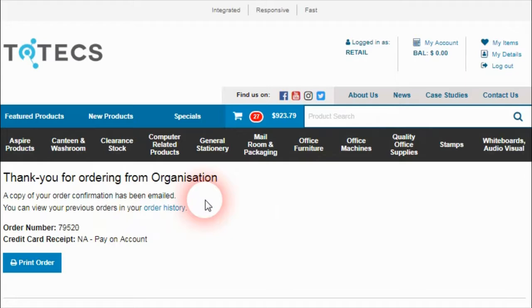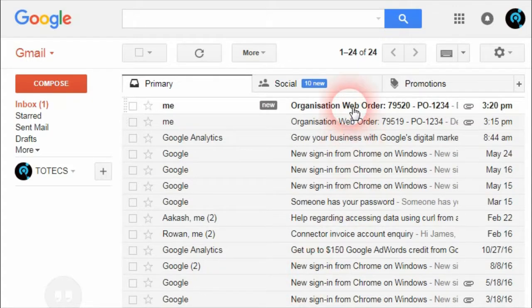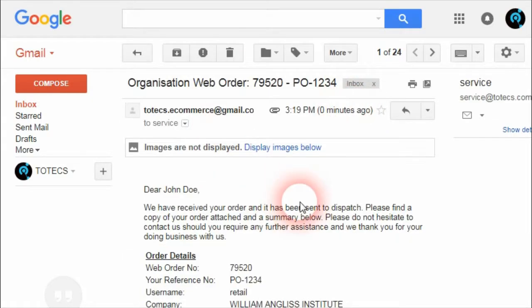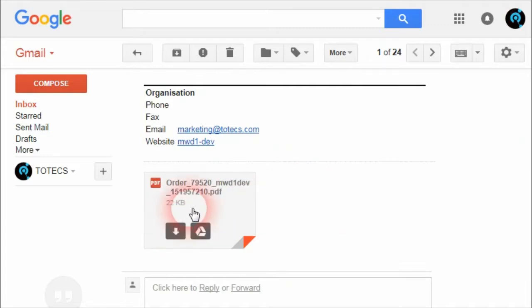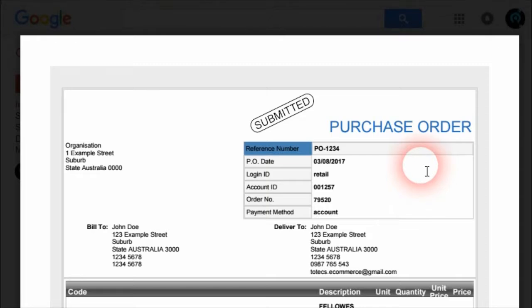If we then go to the email notification, in this case I've got Gmail open that can receive emails. A new order has come through, as we can see here, and we can see now in the attachment file, if we open this up, this is now attached as a PDF file. Previously it was saved as an HTML file, which is a web page file. The only problem with web page files is that different web browsers can show the order details in different ways, as well as email clients themselves being inconsistent when viewing HTML web page files.